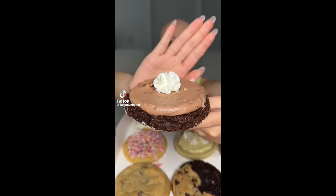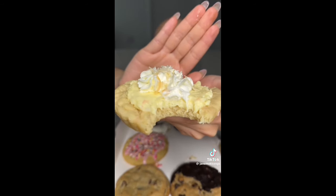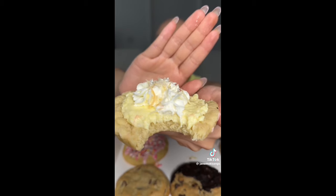We have this week's Crumbl cookies. We have a cinnamon roll, chocolate milkshake, coconut cream pie, pink donut, chocolate chip, and a brookie. Guys, I'm gonna start off with this one. It's loaded with coconut filling, topped with whipped cream and toasted coconut shavings. 8.5. Yeah, this one's good. You guys have to get this one. 11 out of 10.